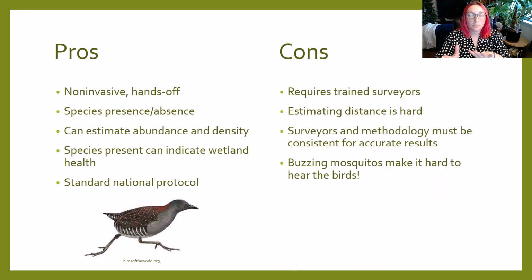So to sum this up, the pros of the secretive marsh bird point count style surveys are that they're really non-invasive and hands-off. They give you lots of useful information. They can also be used as a rapid screening tool if you're looking for locations where rare species, like the black rail, might be living. You can go all across the landscape and survey in a bunch of different areas, and if you hear black rails, that really then lets you hone in and target certain areas for more in-depth research. Additionally, these kinds of surveys tell you a lot about the bird community composition, which then lets you infer certain things about the status or the quality or health of that marsh ecosystem overall.